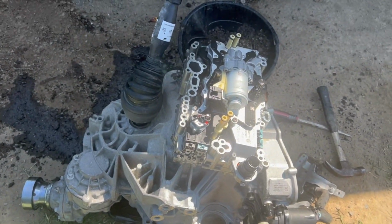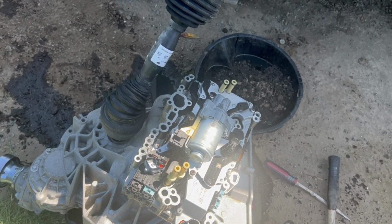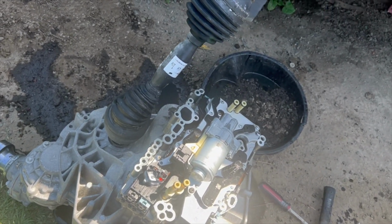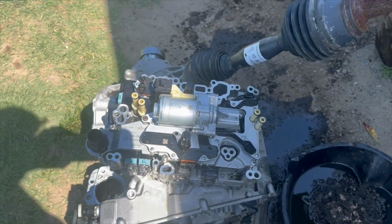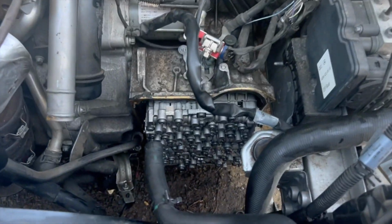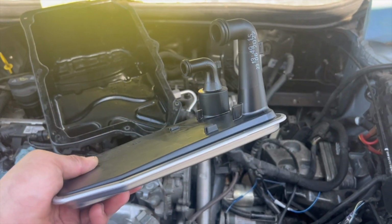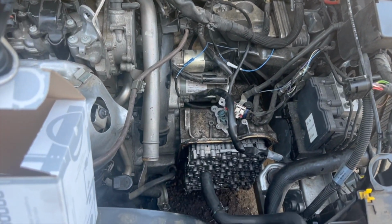If anything, since I can see the solenoids, I'm actually gonna check the ohms on it, because on mine I kind of have an idea what they were. So I want to compare it to this one to see if they're the same. I just gotta clean it up a bit. So I got it in. This is the other piece that I was talking about that I didn't have. So I kind of find that weird.